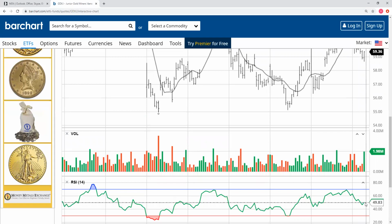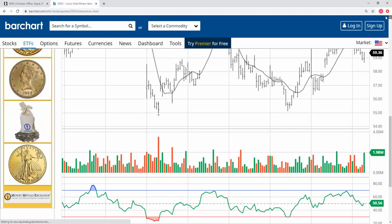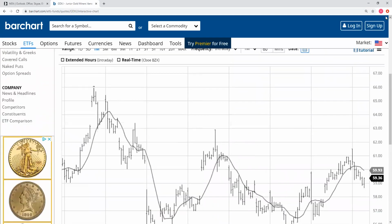So that's why it's going to be very key what gold does between now and the end of the week. If it gives it up, then this stuff is all going to go under 50, and that would indicate more of a pullback coming. You start taking out 61 and the RSI jumps to 55 or 60, then it looks like you're back on the bicycle.